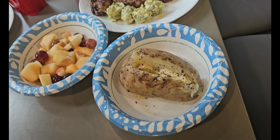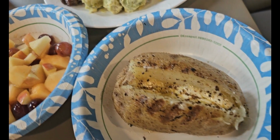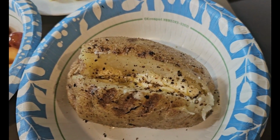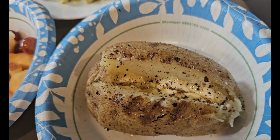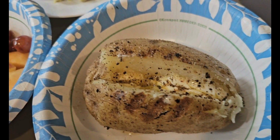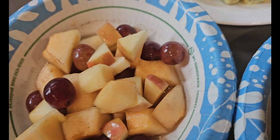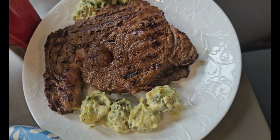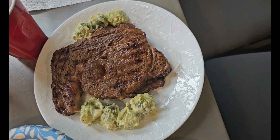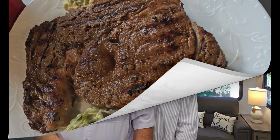Okay, we have dinner again, fit for a king, with our baked potato loaded with margarine or butter, whichever is your preference. You know what mine is. And here is the fruit salad that we talked about earlier. And oh my, look at that steak with the grill marks on it and the Brussels sprouts. This is going to be delicious.